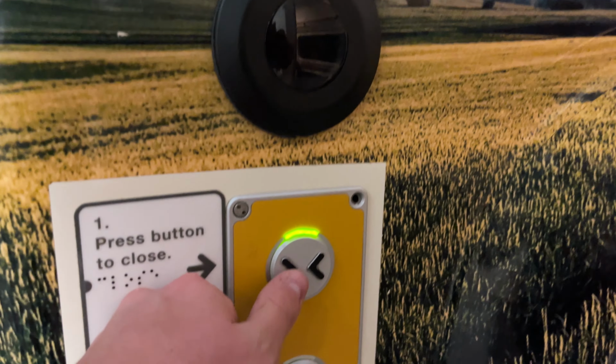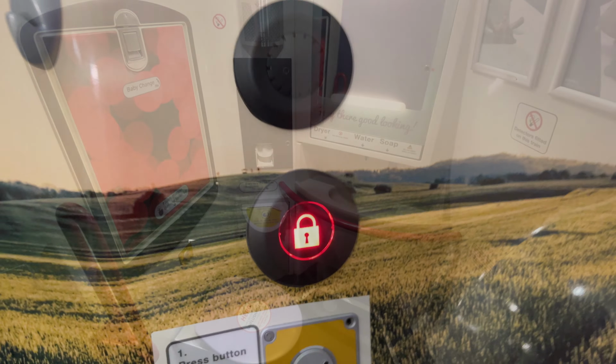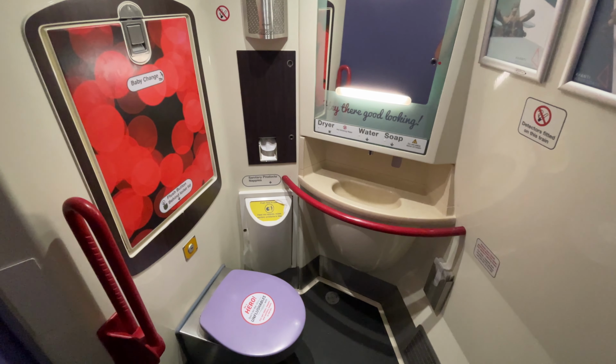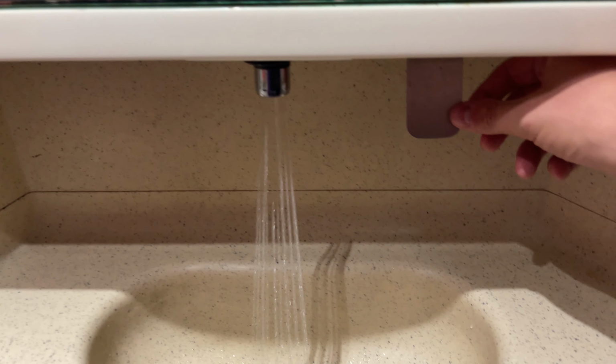While we're up, we can head into the next car to find the bathroom on board. The bathroom in Coach J is the only accessible facility in first class. Stepping inside, we can use the buttons on the far wall to close and lock the door. The bathroom is spacious as expected and is very clean. The hands-free sink worked well with plenty of soap and a hands-free dryer that I couldn't for the life of me get to work.